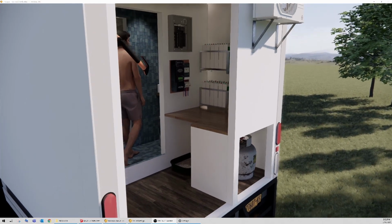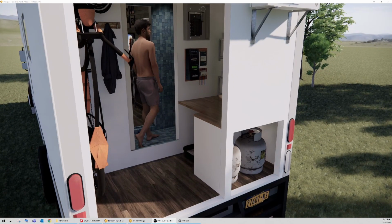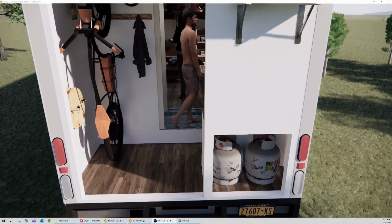And out here, this is basically the garage area, so I'll have a sliding door between here and the bathroom, and I'll show you that a little bit later. But there'll be a little cat door in this, so the cat can get out to the litter box, which will be in the garage as well.